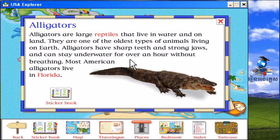Alligators. Alligators are large reptiles that live in water and on land. They are one of the oldest types of animals living on Earth. Alligators have sharp teeth and strong jaws and can stay underwater for over an hour without breathing. Most American alligators live in Florida.